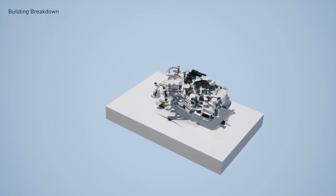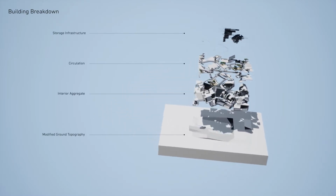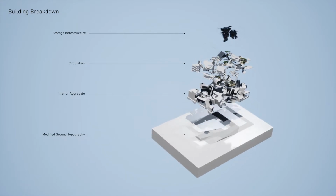The composition of the building is built up of four main components: exterior aggregate, interior habitable aggregate, circulation, and storage infrastructure.